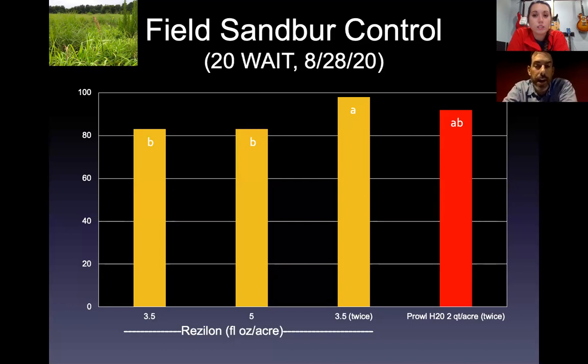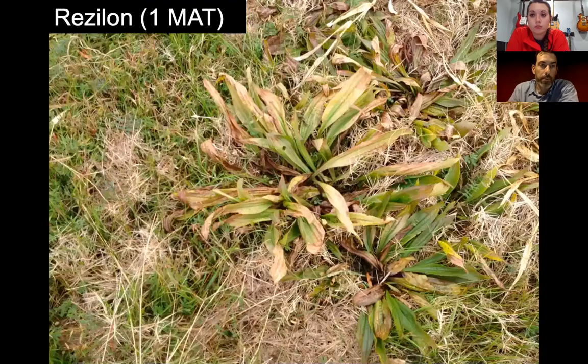And it was on par with Prowl H2O applied twice. There was a benefit, however, when we applied Resilon twice at 3.5 ounces per acre, getting up to 7 ounces per acre total. We made a split application after 8 weeks, and that bumped control better than the single applications of the 3.5 and 5 ounces per acre rates of the product. So good control of problem weeds like sandbur. It was no different than Prowl H2O, but again, when we're thinking about herbicide rotation, this is a different mode of action and something else to bring into the mix for weed control programs.